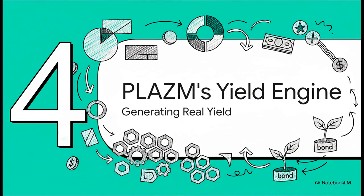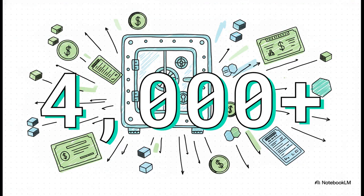So now that we have a solid grip on what bonds are, let's look at a real-world example. The Plasm protocol doesn't just use bonds, it has built its entire ecosystem around them. They are the core yield engine. Get this, the Plasm protocol itself, through its treasury, is a massive bondholder. Right now, it owns over 4,000 DEXFI bonds.